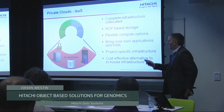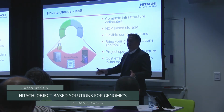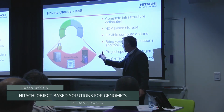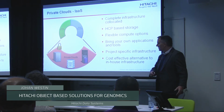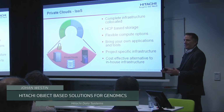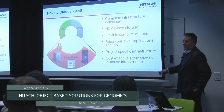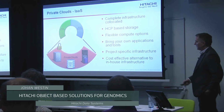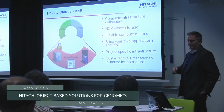So, create a private cloud. We heard that yesterday. Create an infrastructure as a service part. Bring your own applications. Bring your own data. Then connect that to the local infrastructure. So it's not built-in dependencies. Bring your own application. Flexible compute. You need more, ask for more. And it's a cost-effective alternative to in-house infrastructures. And also ramp up and ramp down.